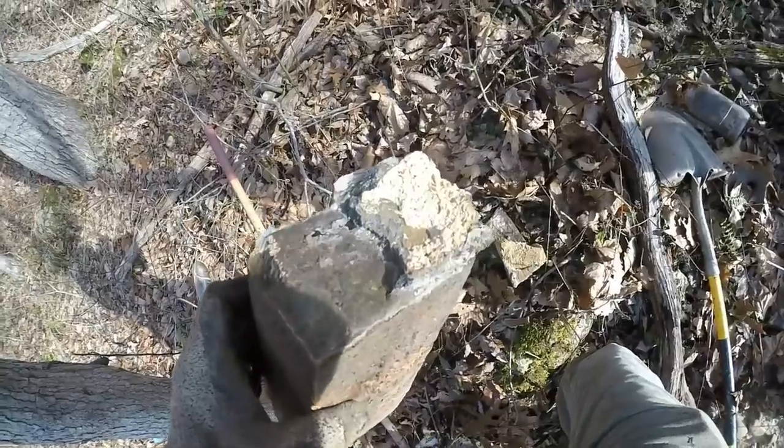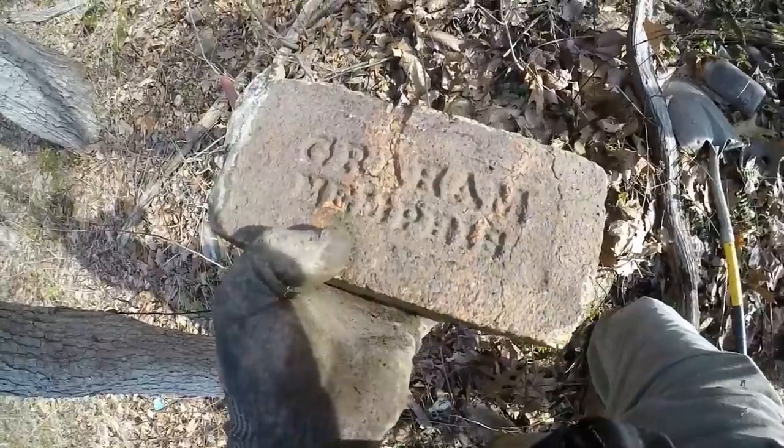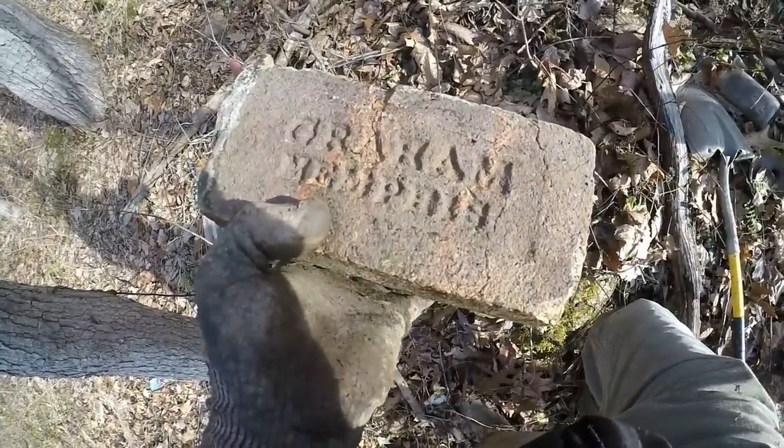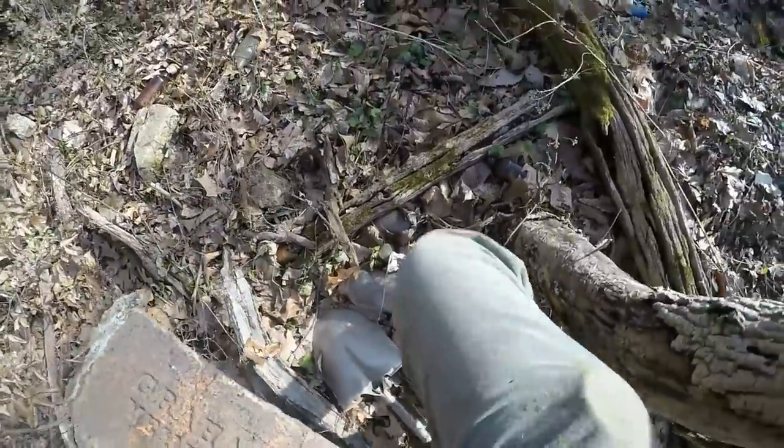Nice. Now this had another piece of brick masoned to it, but I got it off without breaking the brick, and it says Graham, G-R-A-H-A-M, Memphis. We'll take that. I don't have that brick. I've never found it. And right here is a piece of a salt glaze jug.